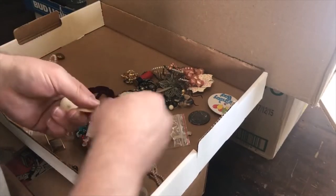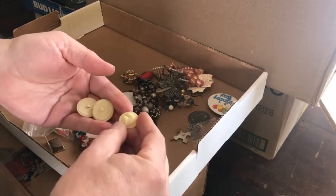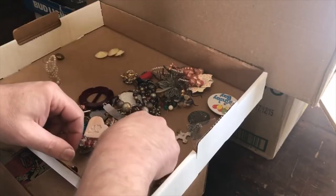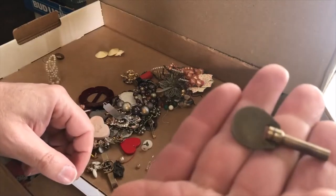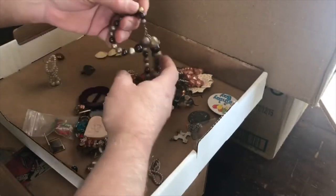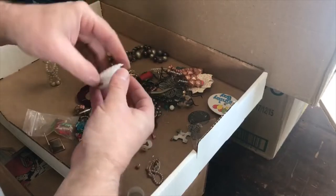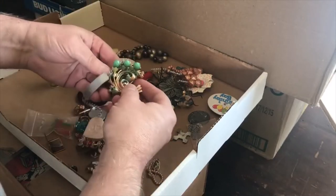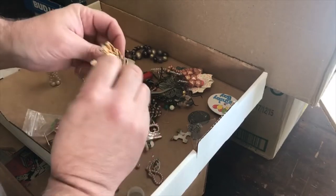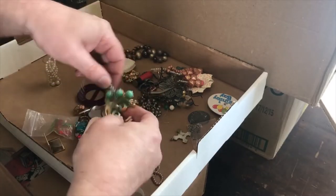Cellular buttons there. Yep, cellular buttons. Got a clock key, or not a clock key, a music box key by the looks of it. Let's see, some beads, little container with nothing in it. Brooch. Let's see, is this one any good? No, it's not really anything special.